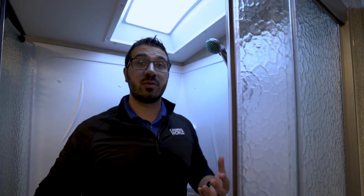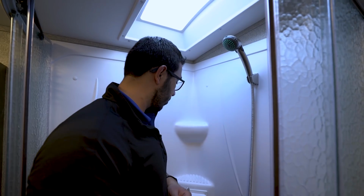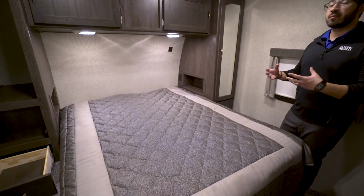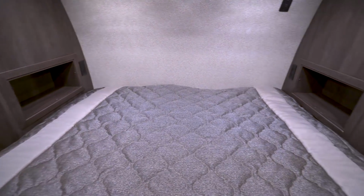So if you're 6'3", 6'4", you can still stand in here without being hunched down. You'll notice the hand wand here, and then you have a couple of shelves there for your soap and shampoo too. The bedroom has the RV queen, and on both sides you have cubby holes, a great spot to put a glass of water, a reading book, maybe charge your cell phones.